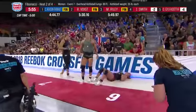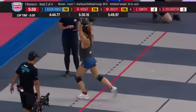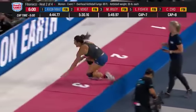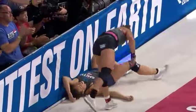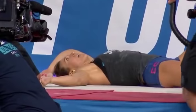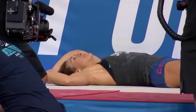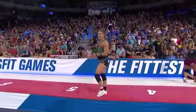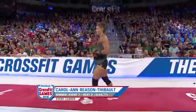5 seconds to go for Jennifer Smith to possibly get across the line. She's got one lunge remaining. She'll get the lunge. Will she get on the platform? No, I don't think she beat the time cap on that. It'll be a cap designation, but all the work, aside from getting to the platform, complete. But with 2 heats remaining, the new woman being chased down by our top 20 in the point standings will be Carol Ann Reason Tebow, 4 minutes, 44.77 seconds.